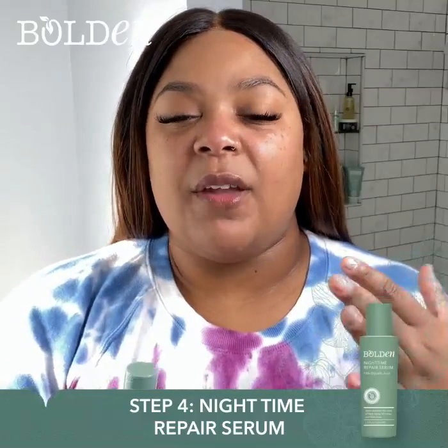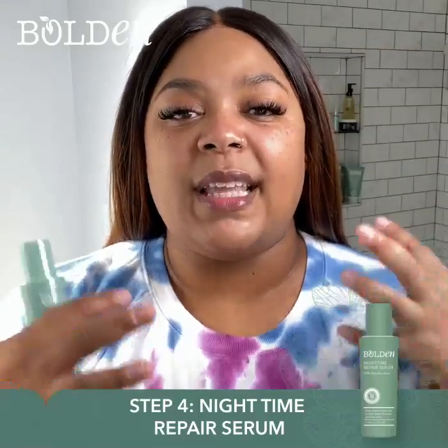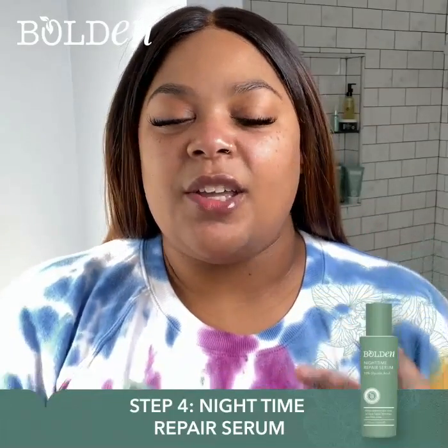I love that it's great for cell turnover. It fades dark spots. It's good for firmness and the elasticity of the skin. You just can't beat it.